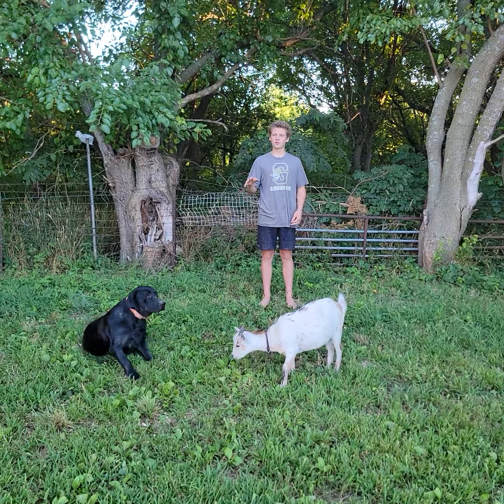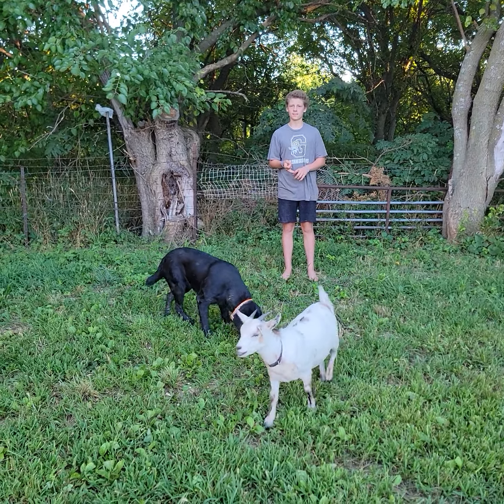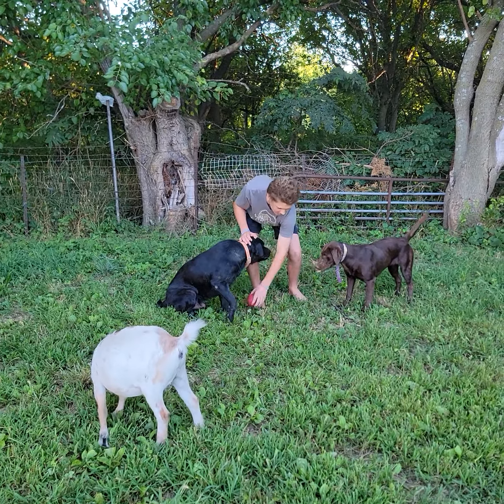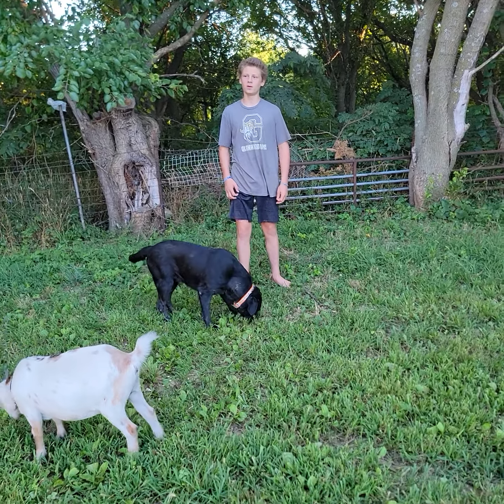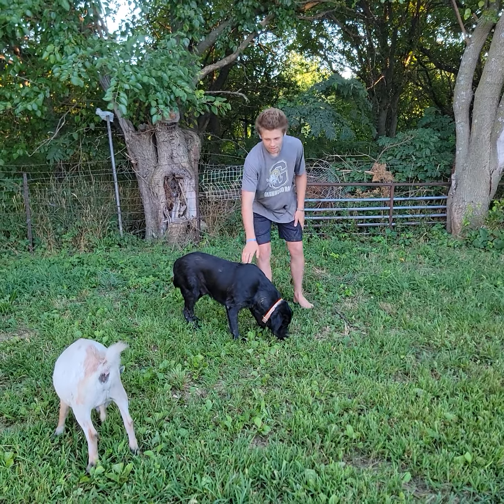So our dogs, the Aussies and the German Shepherds, they used to chase our goats, but now the Labs, like Indian, they could care less. They eat food together. The goats eat the dog food, the dogs eat the goat food, and they're just super good friends. They're all amazing buddies.